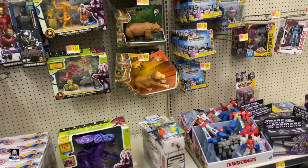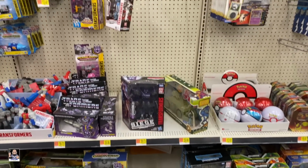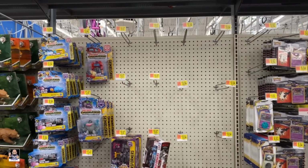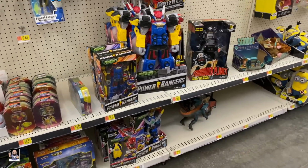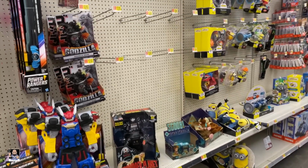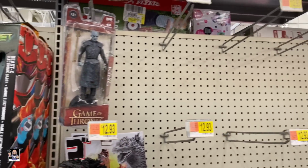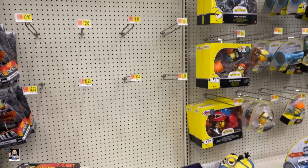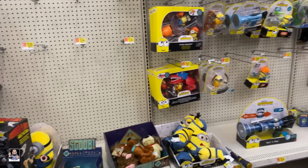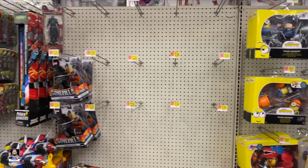Not looking good. Not looking good. Transformers. Wow. A lot of empty pegs, guys. Wow. Hadn't seen that in a hot minute. This is normally where Star Wars is at, but I'm not seeing it at all. Seeing minions and empty pegs.